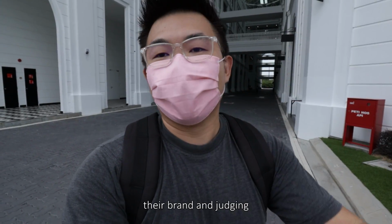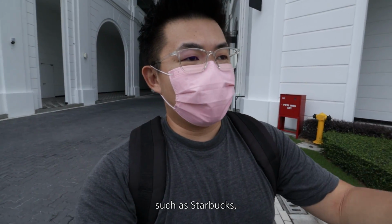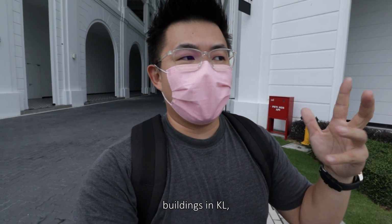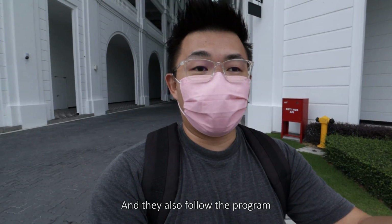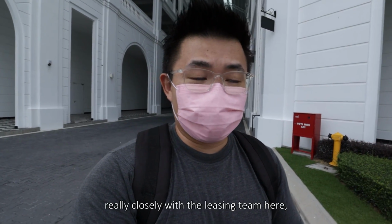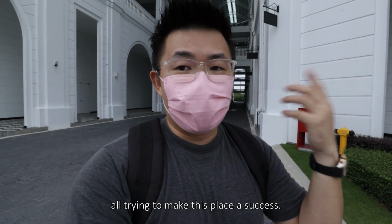And judging based on the commercial shop offices in front, although you have brands with strong brand identity such as Starbucks, such as international franchises, right, if you look at their usual buildings in KL, they will usually dress up the whole shop lot with their colors or signboard or whatsoever. Over here, they retain the entire building facade, which is amazing, and they also follow the program set by the developer. So all the owners here are working really closely with the leasing team here, and that's a very, very good thing, that communication between owner and developer, all trying to make this place a success.